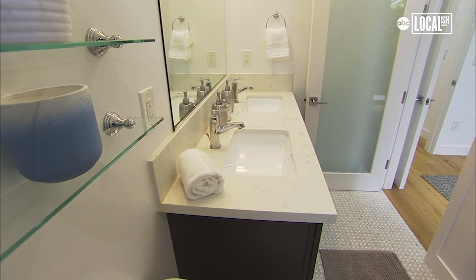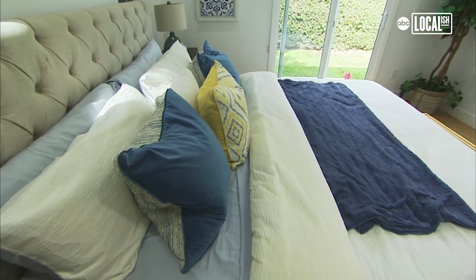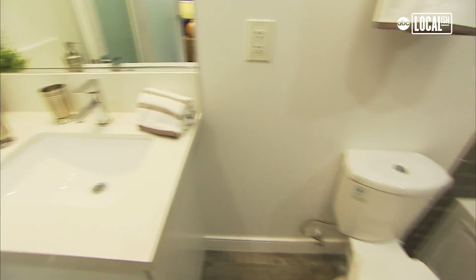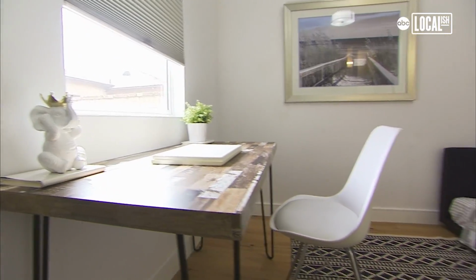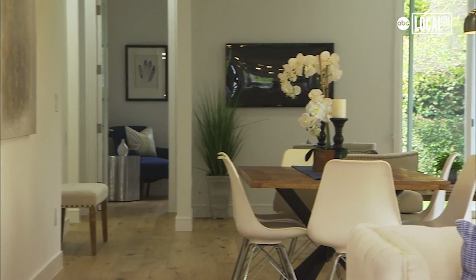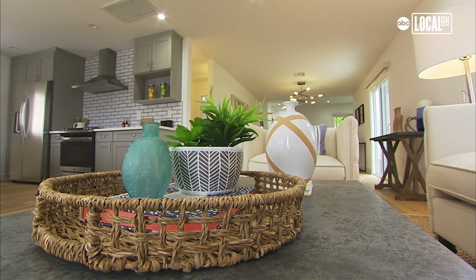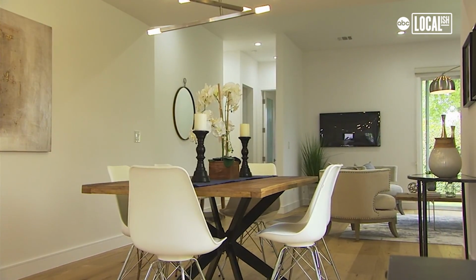You have the primary bedroom here. Here's the 4th bedroom that also has an en-suite bathroom. We have it staged as a child's room. I always recommend to my clients to stage the home. Staging really helps a buyer to visualize themselves in the home.